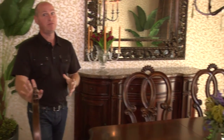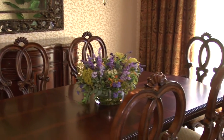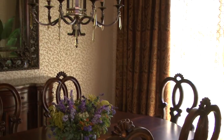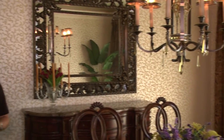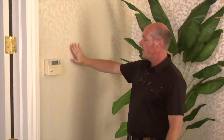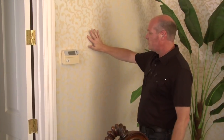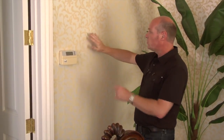This is the dining room, and I have to say this is one of my favorite spaces of the house. The client put a lot of trust in my suggestions here, in that I wanted to bring back flocked wallpaper. So this wallpaper is all custom stamped, and if you were here touching it with me, you could feel that it's all raised and it's all little sand granules.